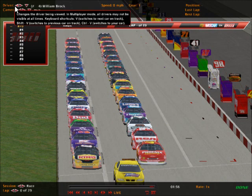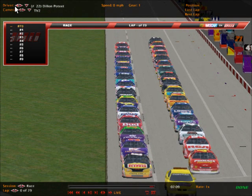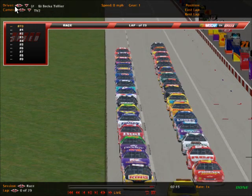Next row down has William Brock in car number 4, the Kodak Chevrolet, and the winner this season at California, and he'll be alongside number 23, Ryan George, the Charlotte winner this season, the Coca-Cola 600. Next row down, we'll have car number 29. That is Zachary Fitzwater. And beside him will be Dylan Poteet in car 22, the MB&A Pontiac.